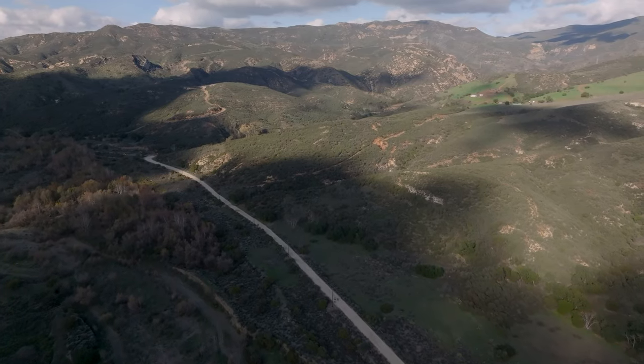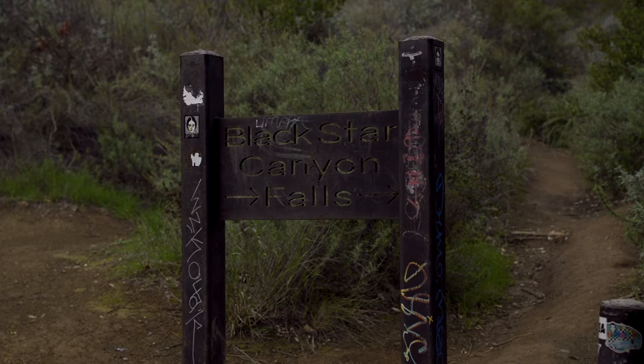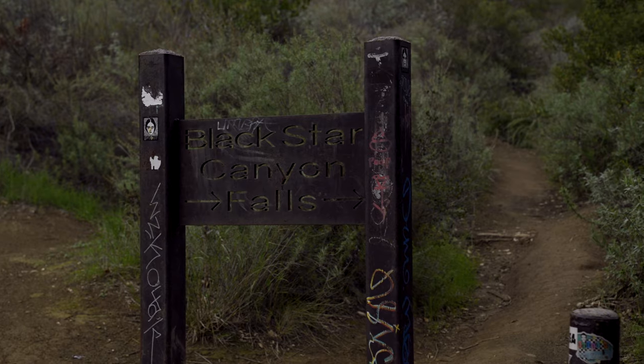It's been more than 24 hours since the last raindrop fell in this area, but I'm confident by the sound of the water flowing behind me. This was completely absent last time I was here, so I'm really optimistic that there's going to be a lot of photo opportunities along the way.